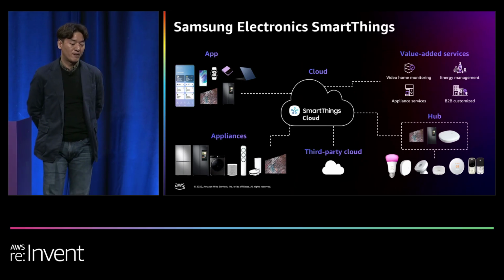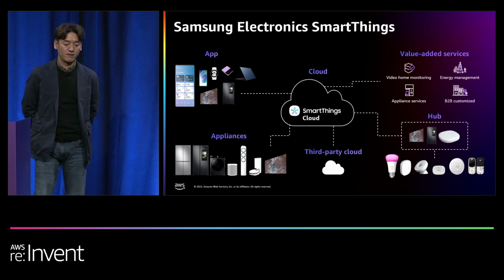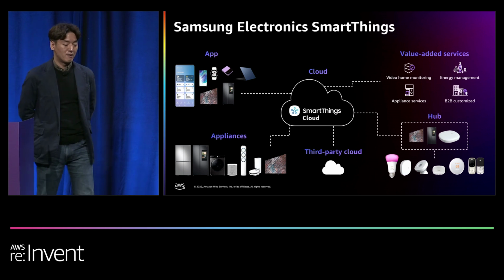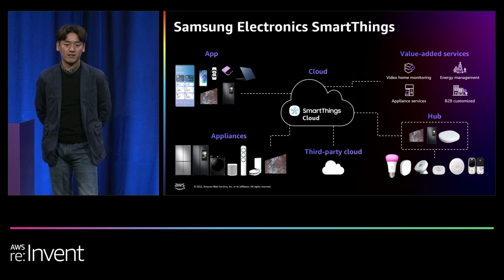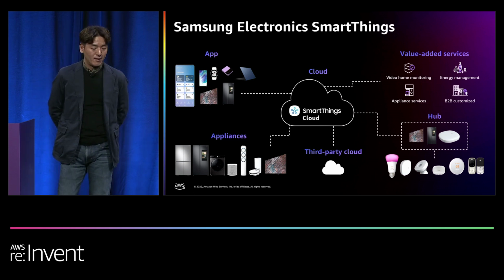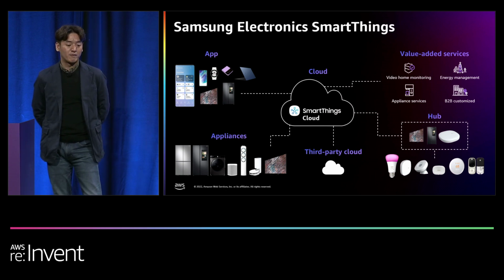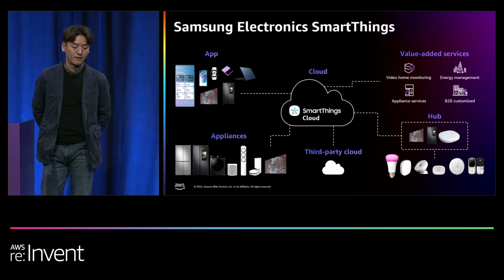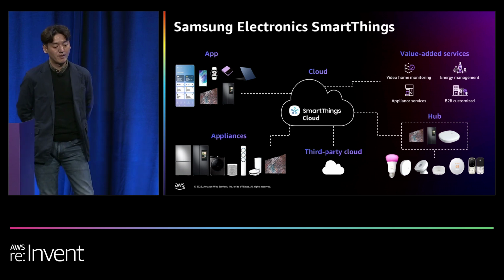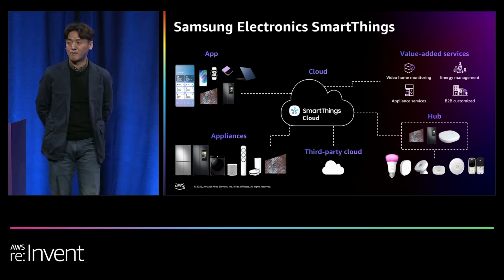One type is directly connected devices, such as Samsung Smart TV or refrigerators. Most of Samsung appliances belong to this category, and these devices mainly use Wi-Fi for connectivity. Actually, those are the vast majority of the devices in the SmartThings platform. Another type is hub-connected devices that connect to the cloud via a hub. Most sensors out there using Zigbee or Z-Wave, as well as Matter-compatible devices, are classified as this type.